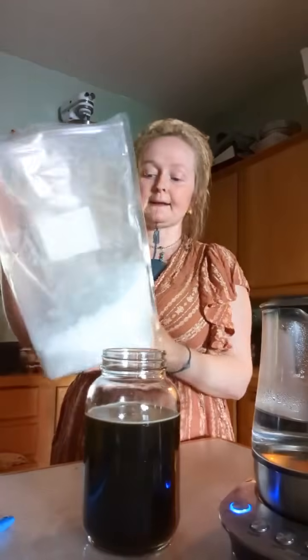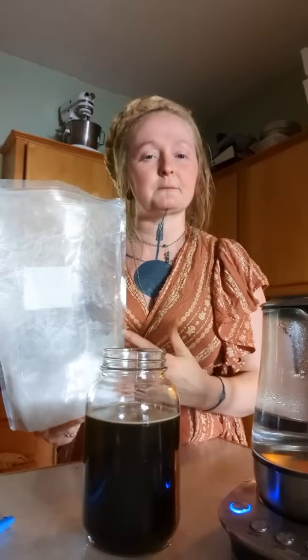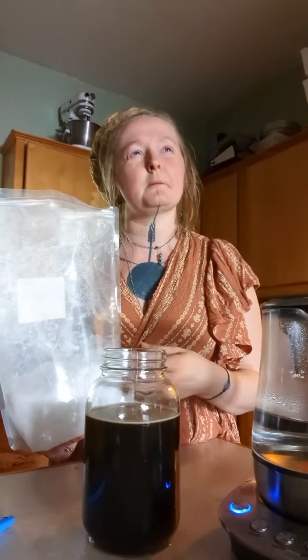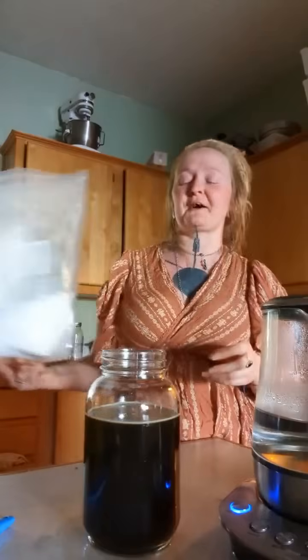It's so easy to make, and honestly, it's pretty affordable. If you buy these big bags like this, if you buy in bulk, the magnesium itself will always be cheaper. Don't use Epsom salt. That stuff doesn't work as well. It's not as bioavailable, and you're really just not going to get it into your skin cells as deeply.